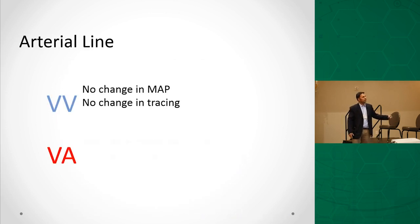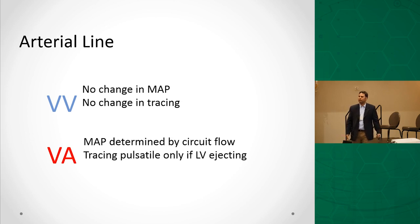What would you see in an A-line when you have VA and VV ECMO? If you have a VV ECMO, as long as your heart's okay, you don't see a change. There's no change in MAP, the tracing is normal. Whereas in a VA ECMO, it's all determined by your native heart function. So if your heart is completely dead, then you don't have a pulsatile flow.